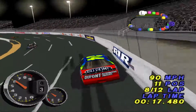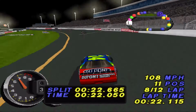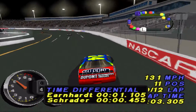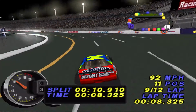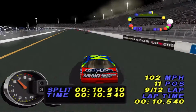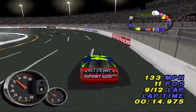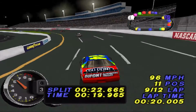Sterling Marlin and the number 40 car are out of the race. Stay high. You need to brake a little earlier. Wallace's number 2 car has the lead. The question is, can he hold on?